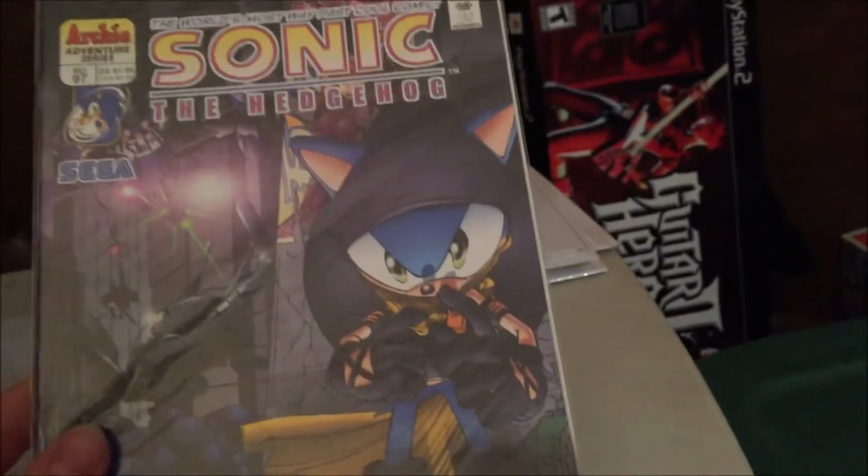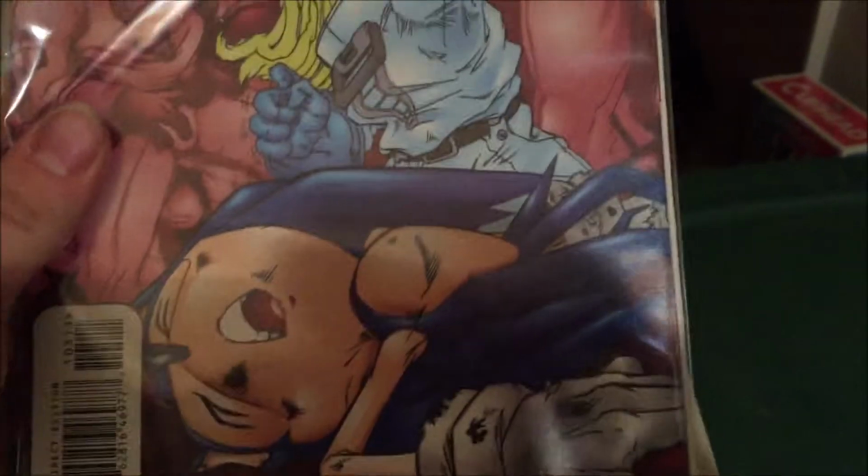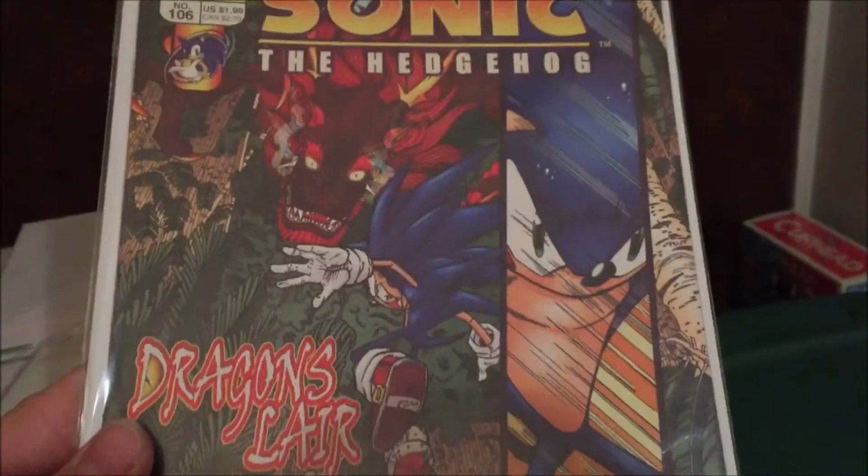So, this is one of Sonic's 10th anniversaries, and it was around this time Sonic started getting some really weird art for some reason. Cover-wise, and inside, I don't know why, but that doesn't look good to me. By the way, this is issue 105, but that just doesn't look good to me. And while this one's kind of cool, it's just that Sonic doesn't look cool.